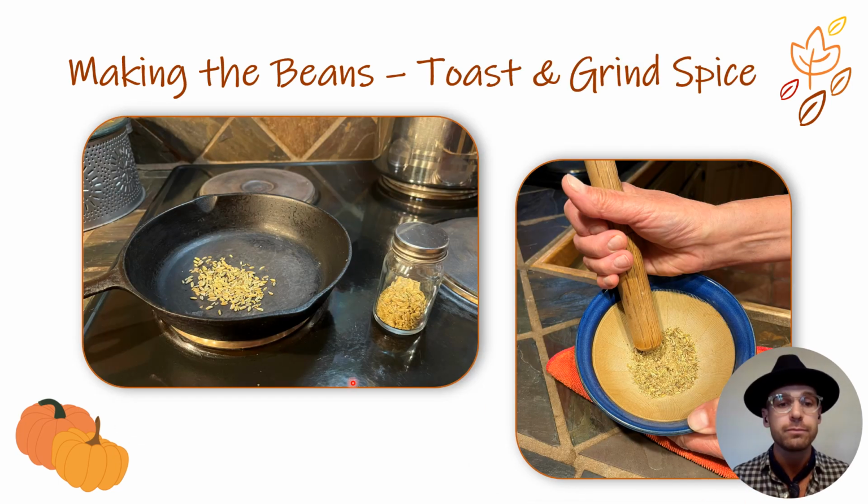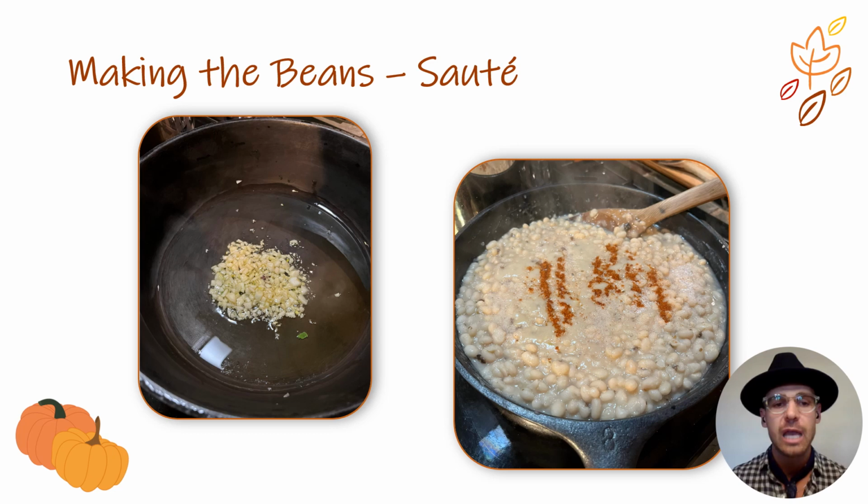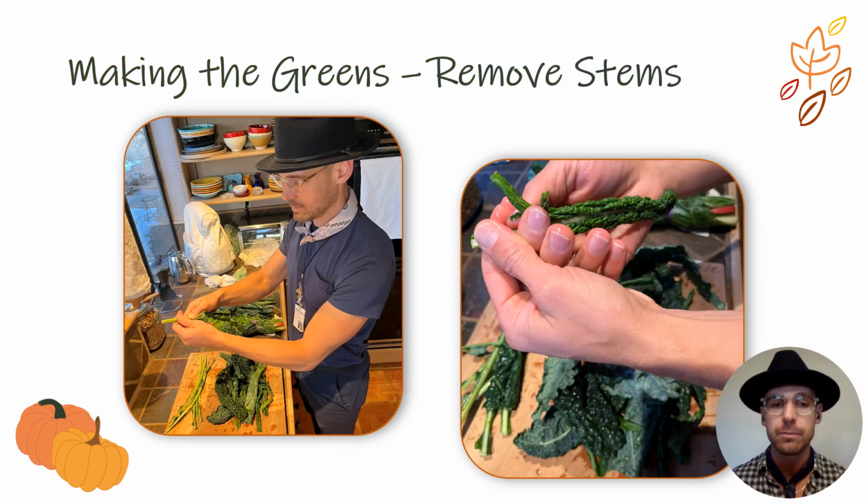To flavor the beans, we'll toast 1 teaspoon of whole fennel seeds until they're golden brown. Then using a mortar and pestle, we'll grind them coarsely. So not fine, but just a coarse grind. Then we'll saute 1.5 tablespoons of minced garlic and 1 tablespoon of olive oil. We'll add our beans and we'll add our 1 teaspoon of ground fennel seeds and 1/4 teaspoon of cayenne or chili flakes for a bit of kick.